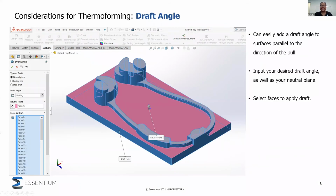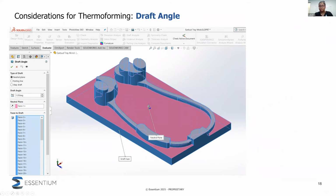Oh, sorry, you guys, I'm using 2 monitors and it's being a little tricky today, but I hope you can bear with me. Sorry, just one second. There we go.